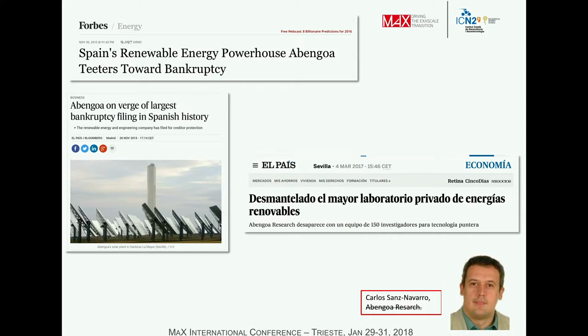And at the end of 2015, this Spanish company went into a lot of trouble. These were newspaper headlines. So, for instance, in Forbes, there was this one saying that Spain's renewable energy powerhouse Abengoa tears towards bankruptcy. This happened in 2015, and in 2017, it actually happened. So Abengoa went away. This one from El País, the main newspaper in the country, was saying that the biggest laboratory in renewable energies in Spain had been dismantled.